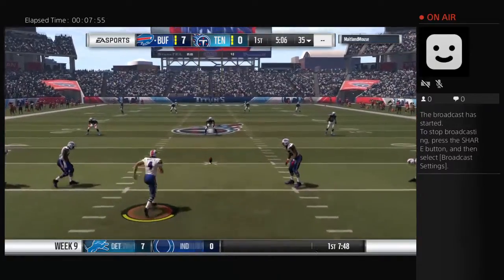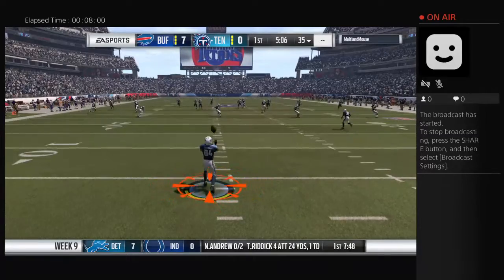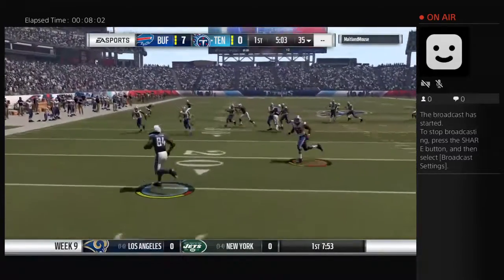The kickoff unit is out on the field, and they will send this one away. This is taken at his 4.